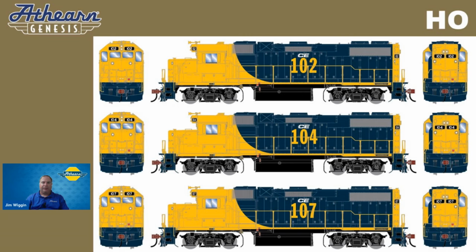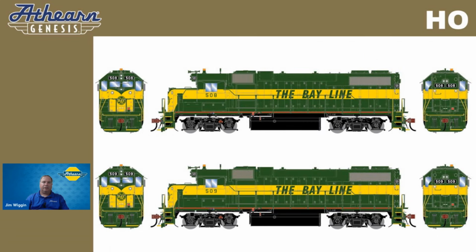Staying on course for the 1970s, we go to the Atlanta and St. Andrews Bay. Now, this is 1973. Atlanta and St. Andrews Bay Railroad started way back in 1906, operating between Panama City, Florida, and Dothan, Alabama. In 1973, they ordered a pair of GP38-2s from EMD. They were numbered 508 and 509.